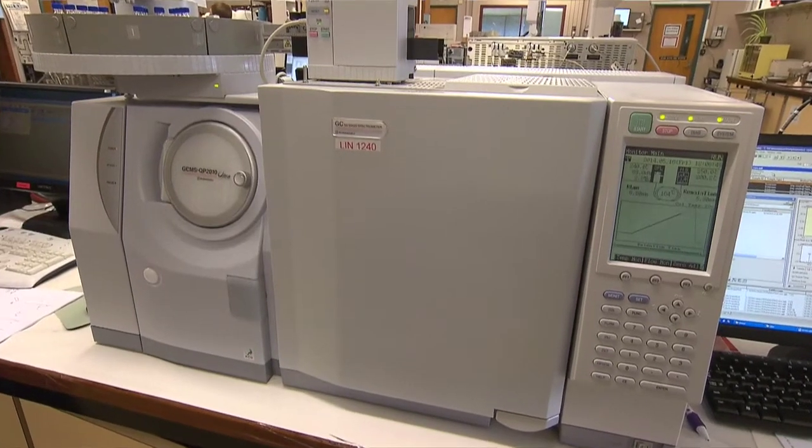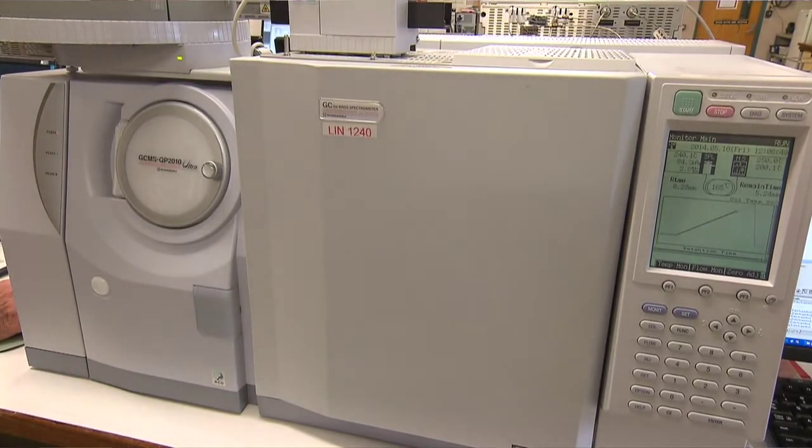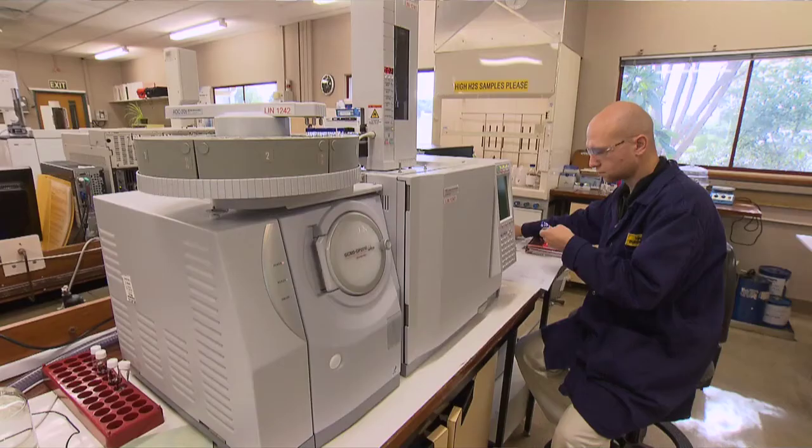Gas chromatography with mass spectrometry detection, or GCMS, is one of IPL's most powerful analytical techniques. Its power lies in its ability to separate organic mixtures, then identify and quantify individual compounds within the mixture. For example, the GC can separate a gasoline sample into its individual components, and we can use the MS to generate a mass spectrum for each compound and identify this compound.